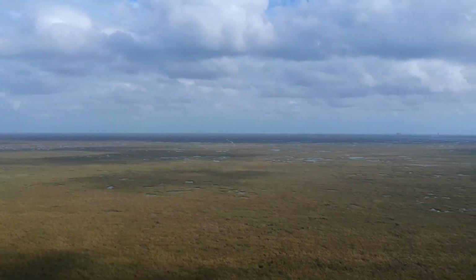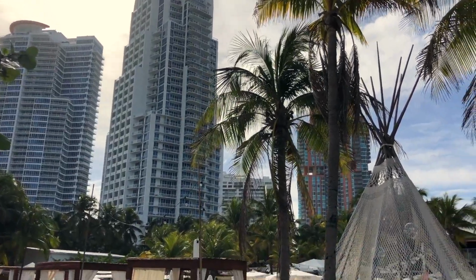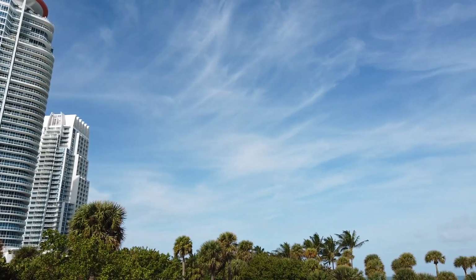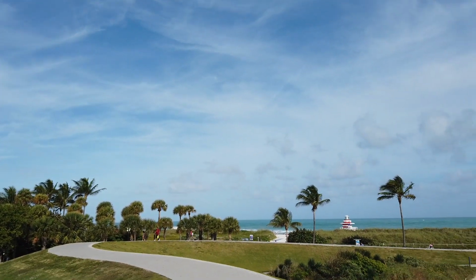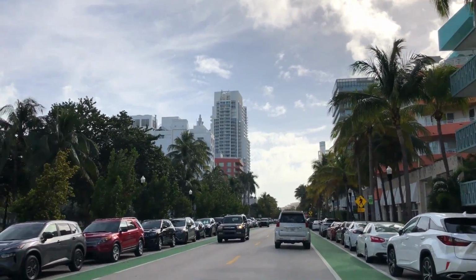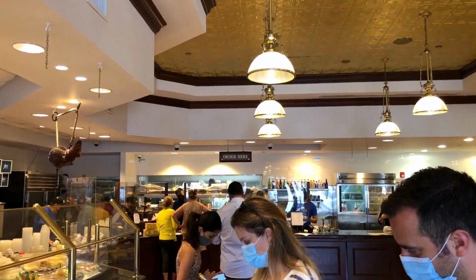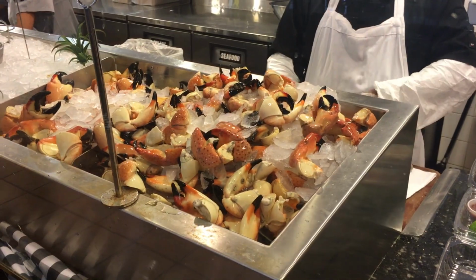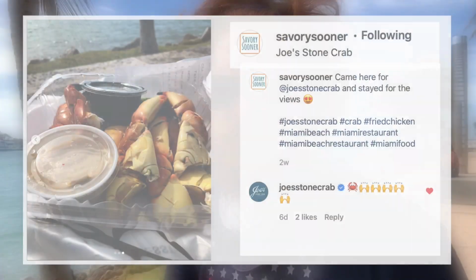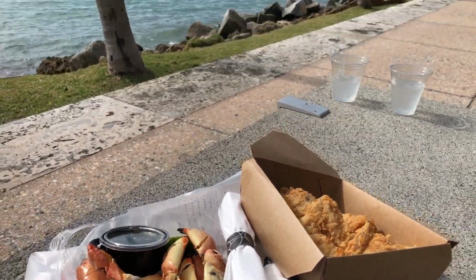After our Everglades tour, we headed off to Miami Beach. Miami Beach is full of luxurious condos and palm trees lining the streets. It really felt like a totally different part of Miami here. Also, parking was horrendous, so maybe keep that in mind if you plan to drive. We opted to grab some lunch at Joe's Stone Crab for some delicious crabs and fried chicken. You wouldn't think a crab place would have great chicken, but it did. You can choose to either dine in at the restaurant or take it away for a nice picnic near the ocean.